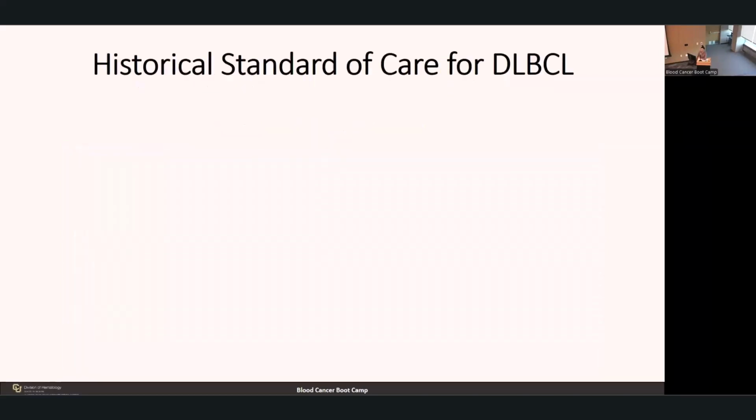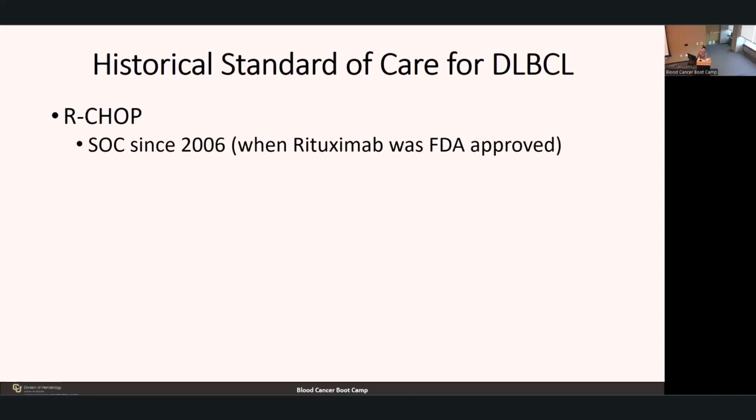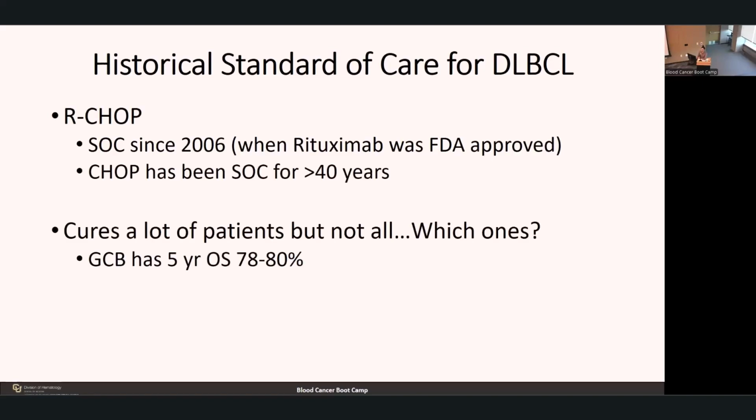But before we do that, I wanted to get into a little bit about the historical care of diffuse large B-cell lymphoma. So R-CHOP has been around since 2006. So this has been the standard of care for these patients since rituximab was approved. And before that, CHOP has been the standard of care for over 40 years. And this cures a lot of patients, but not everyone.